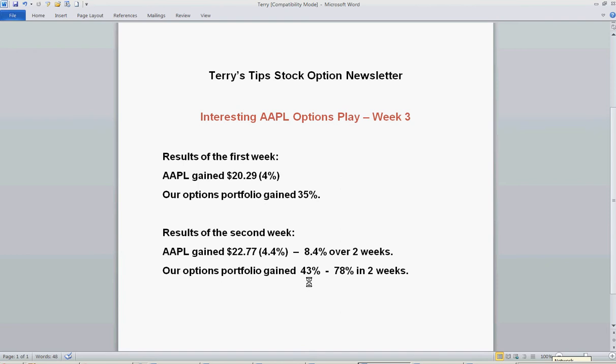So over the 2 week period, Apple has gone up 8.4%, and our options portfolio has gone up 78%. That's a full 9 times as much as the stock has gone up. You can see why I like options. But today what I'd like to do is to go over the exact trades that we made last week.